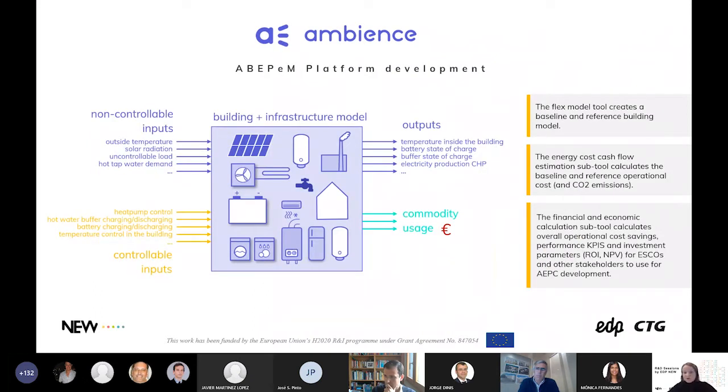So, of course, to be able to develop this kind of contract and the guarantees associated, the consortium partners have been developing various tools. We call this suite of tools the ABIPEM platform. Basically, it includes a flex model tool, which creates a baseline and reference building model, a thermal model where you need various data inputs on the building and the associated infrastructure. Then we have the energy cost cash flow estimation tool, which calculates the baseline and reference operational cost and associated CO2 emissions. Then the financial and economic calculation tool calculates overall operational cost savings, performance KPIs, and investment parameters for an ESCO or other stakeholders to use to develop this type of contract.